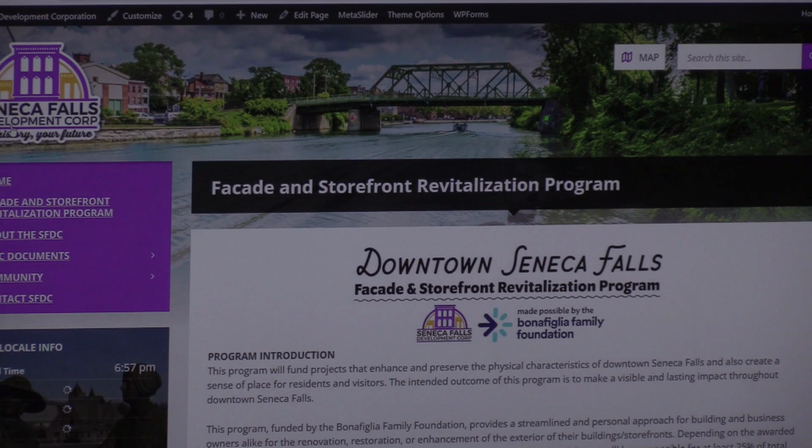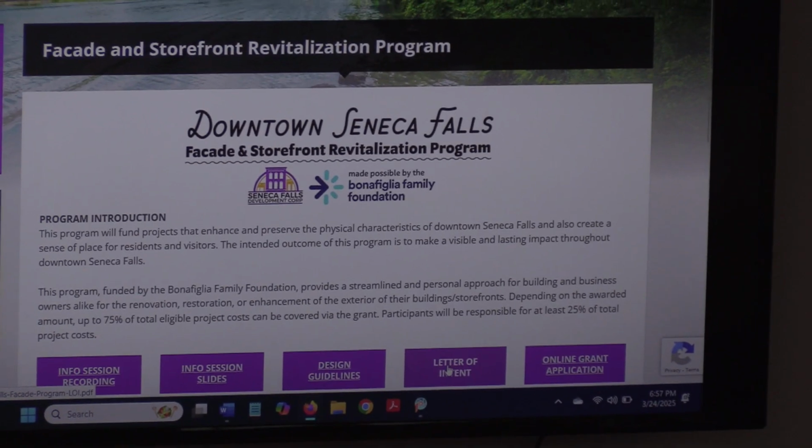We really want to be able to help everyone with this. I know some of you are building owners plus operating the storefront at the same time, you're busy, you have a lot going on, and you're wearing many hats. So myself, the Bonafiglia Foundation, the SFDC, and James, we're here to help you through this process, identify your needs, and if you're not sure of certain things, come to us and ask us. We want this to be successful and we want to support you throughout steps 1, 2, and 3.